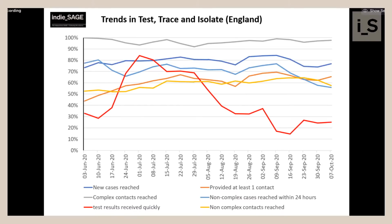If you look at the dark blue curve here, you'll see again that the proportion of new cases that are actually being reached is low, about 77%. And then again in the yellow, of those cases that get contacted and pass their contact details on, fewer than 60% of their contacts are being traced. Those two together don't sound too bad, 77% and just below 60%. But you've got to remember that if you're thinking about the total proportion of contacts that need to be traced, you need to multiply those two things together. And that means that fewer than 45% of all the potential contacts of people who are referred to test, trace and isolate are being contacted.